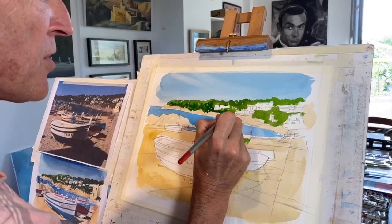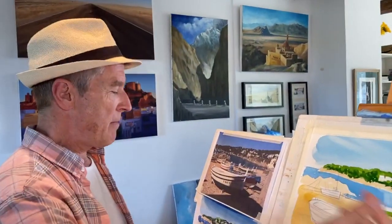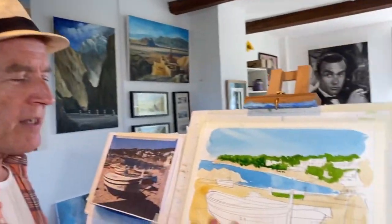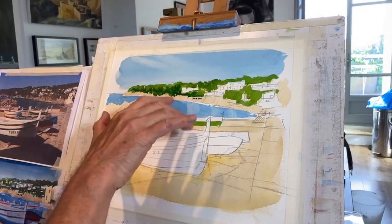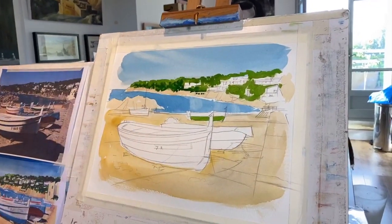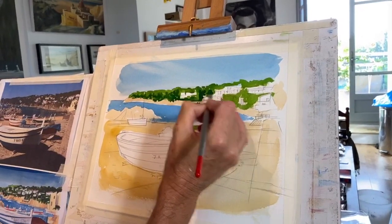Brilliant. Just to recap for those people who've just drifted over after lunch or whatever, I've put in the drawing first, based on this picture. I've put a base of Naples yellow with a little bit of yellow ochre here and there, just to give the sandy base, the rocks and so on. I've left the houses white and the boats white, and now I'm putting in some greens, some light green and dark green, sap green and Hooker's green, just to get that nice Mediterranean hillside going on there.